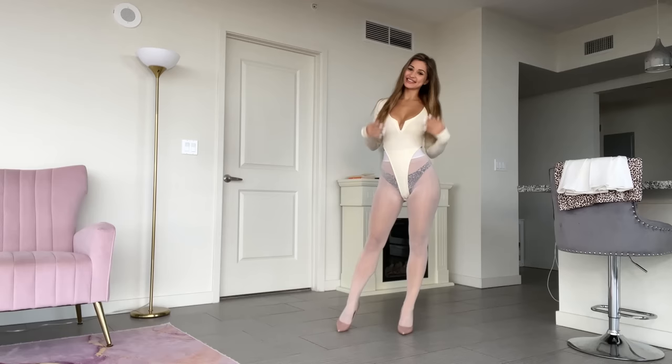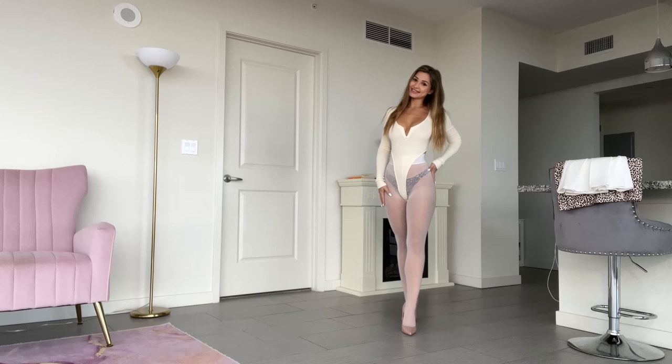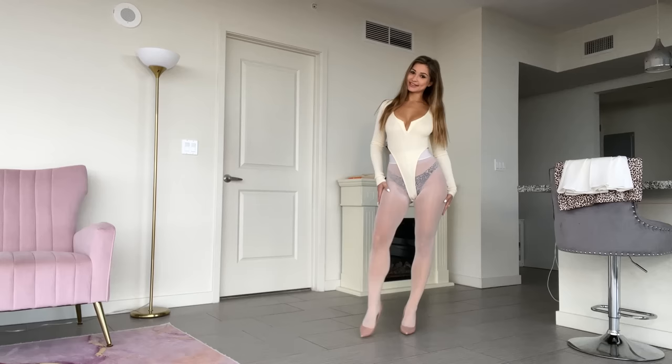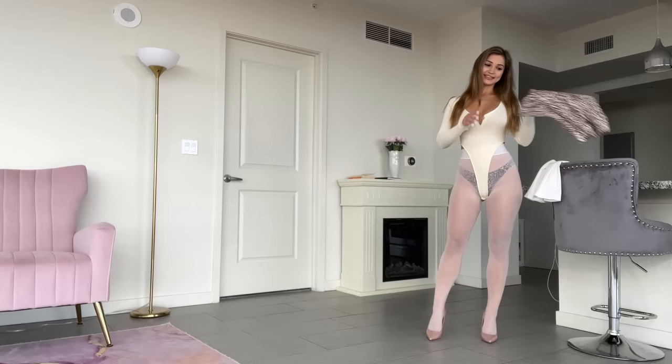So for today's video, I'm already kind of dressed, as you can see. I have my white shiny tights on, and one of my favorite bodysuits, and my heels. And today I'm gonna try on this with two different skirts. So I have this super cute white pleated skirt. I think it will be a very pretty look. And then my second skirt is going to be my leopard print mini skirt, which will be also a very pretty look.